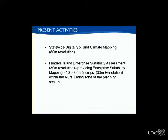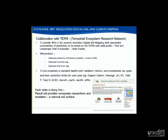Okay, present activities. We're applying the same process that we did to the smaller areas to the whole of the state now. The big difference is that we're going from 30 metre pixel size to an 80 metre resolution. We've also been asked by the Flinders Island Council to do enterprise suitability mapping there, because their population is shrinking and they want to attract people who are going to produce stuff to the island. So maybe high value herb and seed production people who don't just retire there but are actually producing something. So that was an interesting approach from left field. That still is to happen before Christmas, and it's a 10,000 hectare area. So again, from one scale, the whole state, down to 30 metre resolution again.